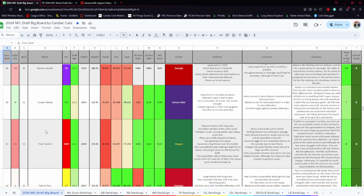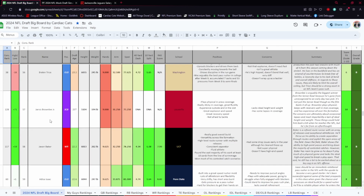I have him behind Cooper Beebe, who is currently still available in this. I would probably regard Jarvis Brownlee Jr. a little bit better. So that'll be something I update. But he does have a strong frame. I know he is 5'10", but this guy is a slot cornerback. He's got decent size for it. Don't let the red fool you here. This is going up against pass rushers. It's basically a range of worst to best. So there's certain positions that they're just screwed in here, right? Like they're never going to be green.